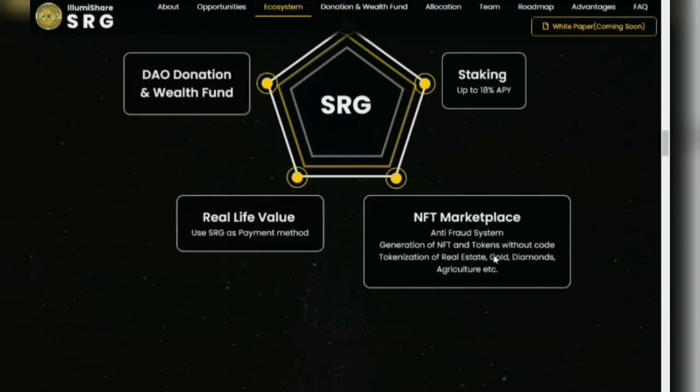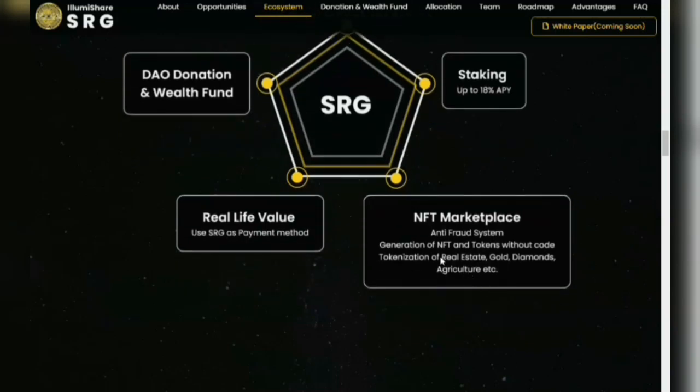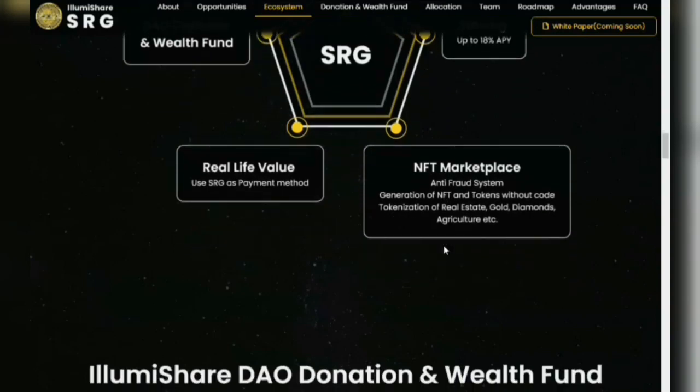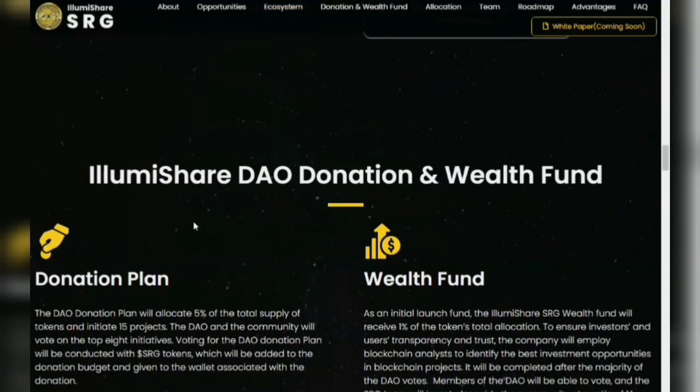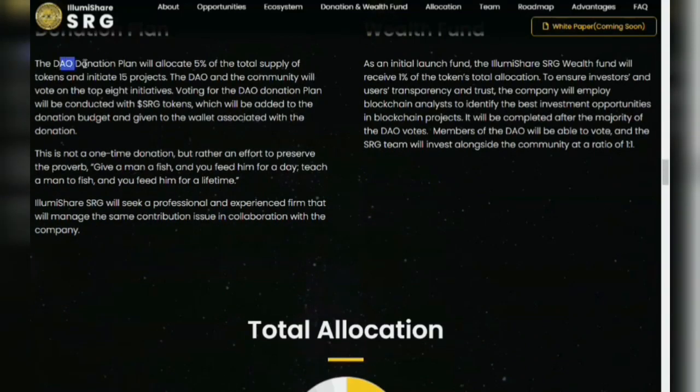Now these are some of the key concepts you should be expecting from the SRG ecosystem. The generation of NFTs, where you can mint your NFTs without coding. All you need to do is submit your NFT, and the platform will automatically give you features which you can set. You can set your NFTs to receive royalties on a regular basis, or whichever option you want. Now these are some key concepts. You can also trade these tokens on exchanges once they have been listed. Now I said the Illumishare DAO, which is the decentralized community of members, will be having a donation plan.